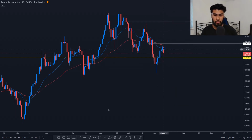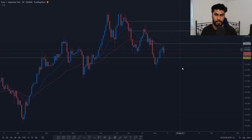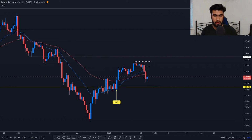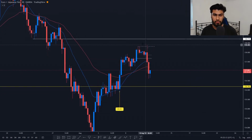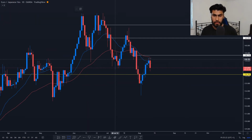So that was one confluence, and then another confluence which I used was this area of supply on the daily time frame, where you can see price started rejecting this area over here. So once I saw this, that's when I dropped down to the 4-hour time frame, and you can see if we zoom in closely that we're seeing several signs of weakness in and around this range over here. So if I go on the daily and draw that level of supply so we can see it better on the 4-hour time frame.